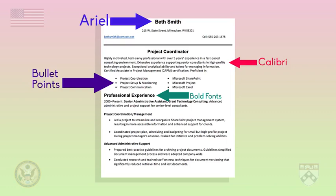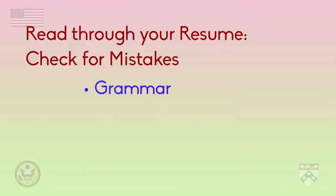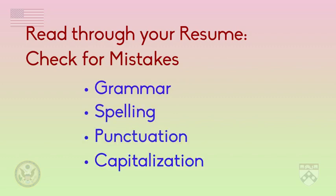The next thing you need to do after you finish writing your resume is to read through it a few times or get someone else to read through it after you. You should read the resume looking for mistakes in grammar, spelling, punctuation, and capitalization. If you are unsure of the rules for each of these things, ask someone who's an expert or read a reliable book or website that explains the rules correctly. Make any necessary changes so that your resume is free of any mistakes.